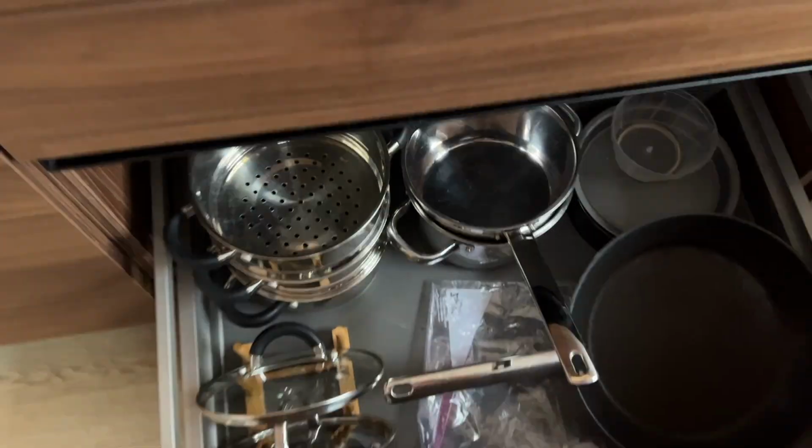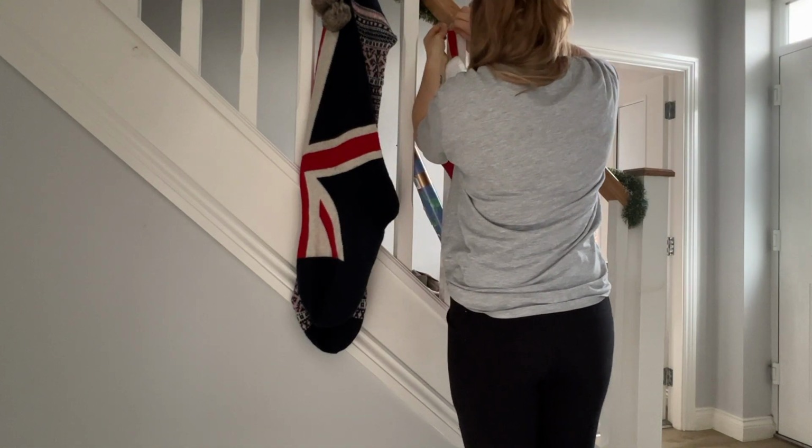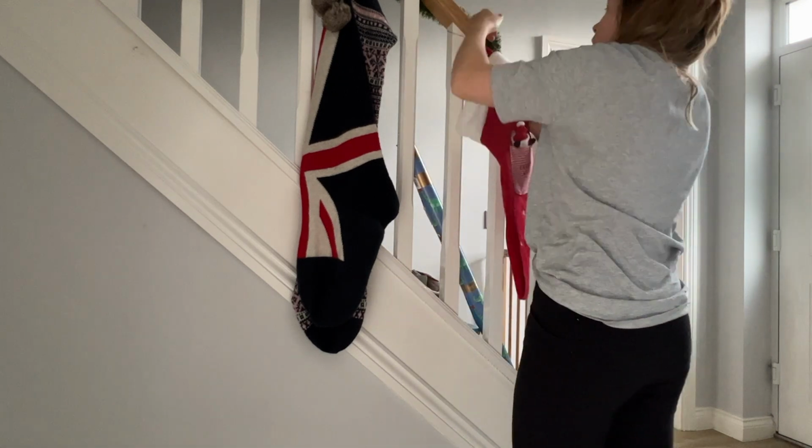We had so much food in the fridge that we needed to figure out what was going to be frozen, what we needed to use, stuff like that. So a lot of sorting in that sense. And so that was difficult.